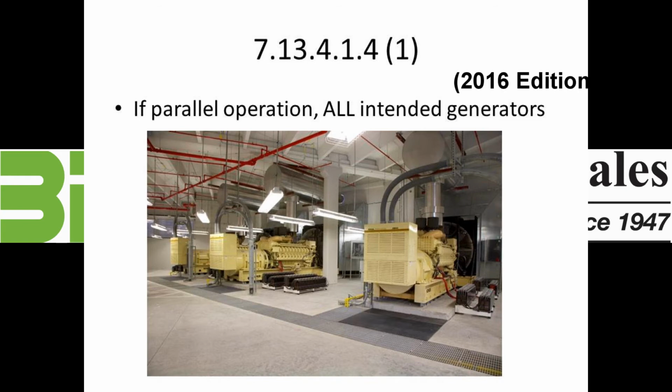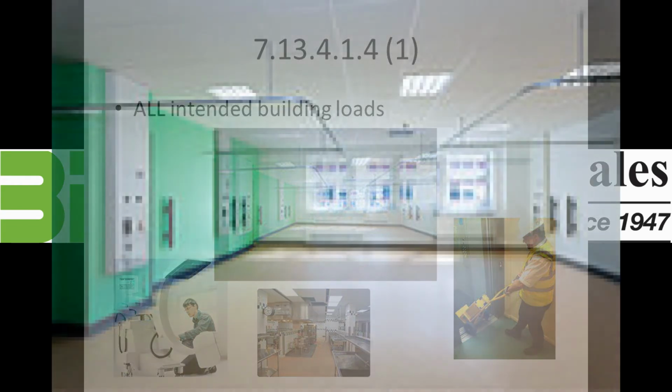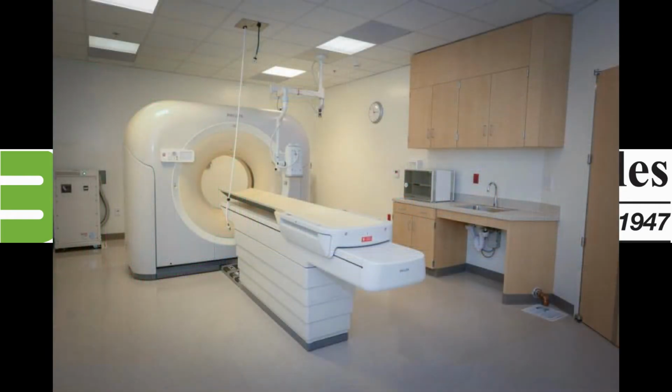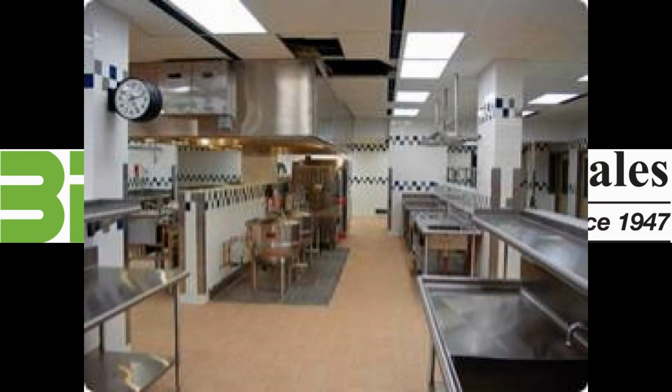When the emergency power supply system consists of paralleled emergency power supplies, the quantity of emergency power supplies intended to be operated simultaneously shall be tested, simultaneously with building load for the test period. So the challenge gets to be having a load test with building load when the building hasn't been loaded yet. So other loads need to simulate the intended load.